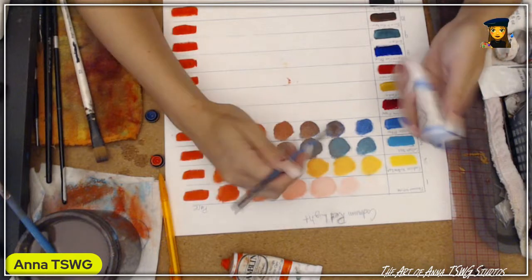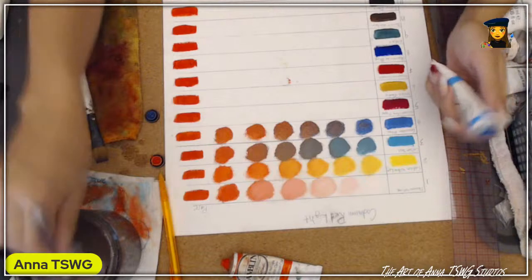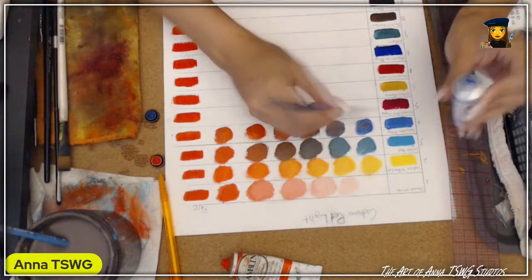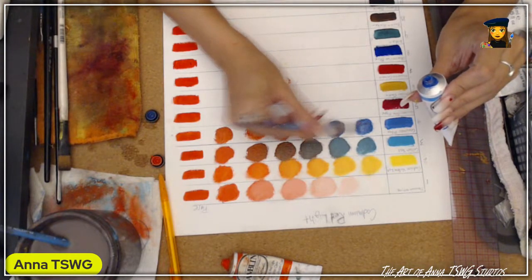Low-key, if anyone has albinism or knows somebody with albinism, I would love to paint their eyes, because I have a weird obsession with albinism. I think people that are albino have the coolest eyes.